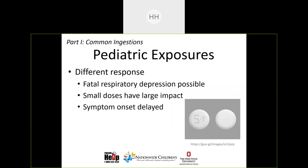The problem is that pediatric exposures are different. Unlike adults, in children, fatal respiratory depression is possible. Small doses, even a lick or a taste of the medication, can cause serious symptoms, including respiratory depression. These ingestions are even trickier to treat and diagnose because the symptom onset can be very delayed, up to 18 hours after that ingestion.